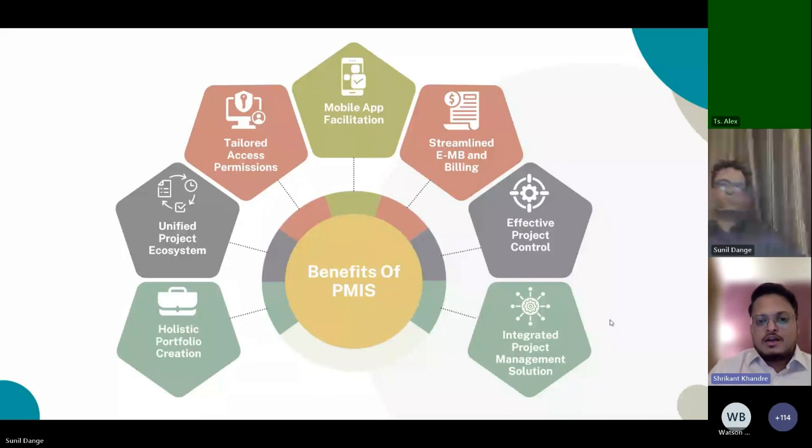Also, along with that, there are n number of users who are being assigned to the system. So tailoring of the access and permissions is very important, and this also benefits in deciding who will view what in your system. That is also tailor made. The mobile functionality, of which we saw a few examples, plays a vital role, and it speeds up the task in hand, and also speeds up the project timeline. It saves a lot of time in your project.